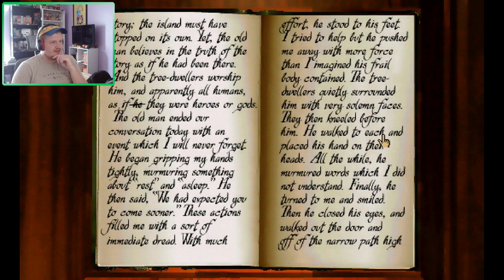The old man ended our conversation today with an event which I will never forget. He began gripping my hands tightly, murmuring something about rest and a sleep. He then said, "We had expected you to come sooner." These actions filled me with some sort of immediate dread. With much effort, he stood to his feet. I tried to help, but he pushed me away with more force than I imagined his frail body contained. The tree dwellers quietly surrounded him with very solemn faces.